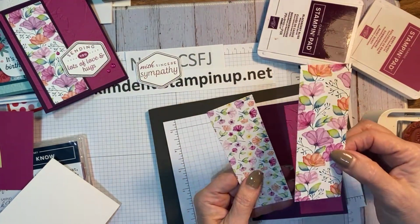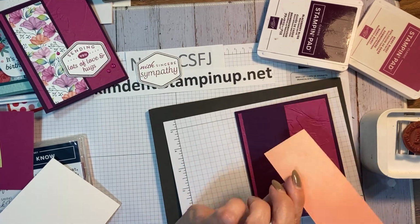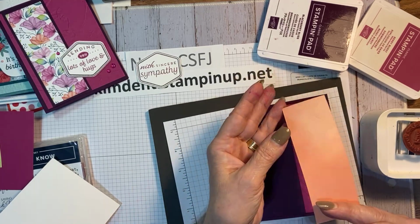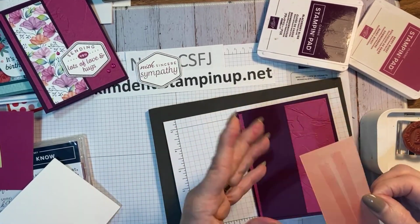I couldn't decide, I wanted you to see it. This is the large, there are lots of patterns. That's a larger flower, and here's a smaller one. I think on this one, I'm gonna use the small pattern. And then on the other side, you can see it's almost like a watercolor wash. That looks like Calypso Coral to me.